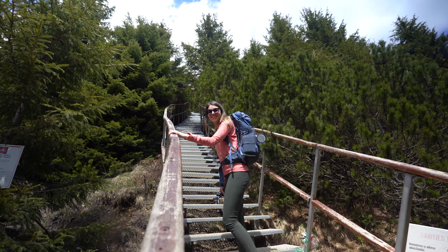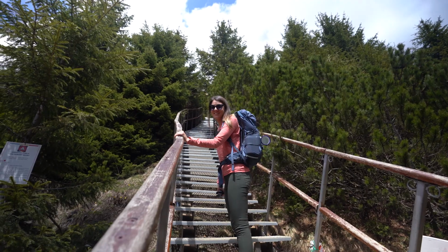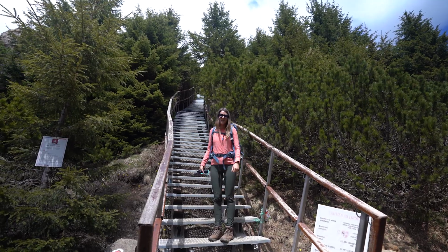This is a staircase consisting of 500 steps, built over 180 meters of elevation, and my legs are like jelly already. It's the only way to get to the top, and we've made it this far. Are you ready for this? Yeah, I think so. I think the only drive is lunch at the top. How are you feeling? Scared. 6th step. Only 494 to go.